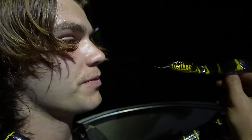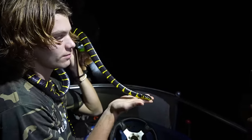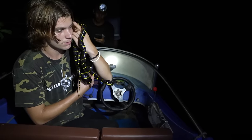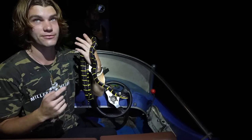You can see how the people around this area don't kill these snakes because they believe that they carry black magic. There's also a case that someone in the community here got bitten by this. His hand is swollen, so maybe he had an allergic reaction to the venom. The doctor almost amputated his hand because of the blood. So he almost had to get his hand amputated from a bite from this species.